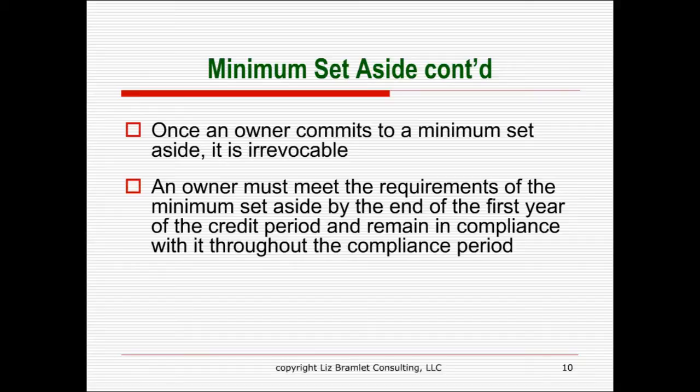You have to meet the requirements of the minimum set-aside by the end of the first year of the credit period if you want to start producing credits, and then you need to at least maintain compliance with that minimum set-aside throughout the compliance period. If you fall out of compliance with your minimum set-aside, the buildings included in your project stop producing their tax credits.